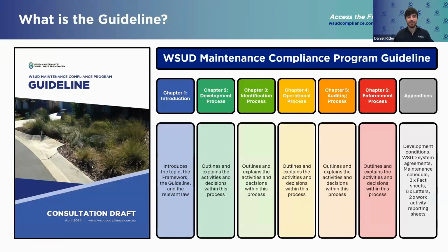So firstly, there is a guideline. It's about an 80-page document where there's 6 chapters and about half the document is the actual appendices. So the first chapter is an introduction. It's introducing the topic, the framework, the guideline, and the relevant law, so people understand the context needed for this project. The following 5 chapters go through step by step the different processes being proposed within such a program. And so these outline and explain the activities and decisions that are displayed in the process map document. And then within the appendices, there's development conditions, there's information about WSUD system agreements and maintenance schedules. There's content that councils can use and extract from this and put into fact sheet templates, letter templates, and even reporting sheets as well. And so basically you can go into that guideline and use this how you need.